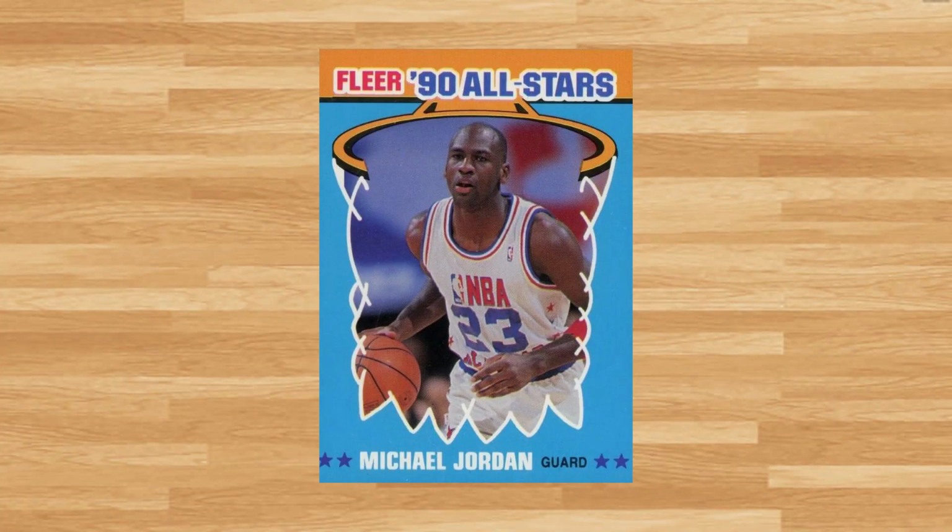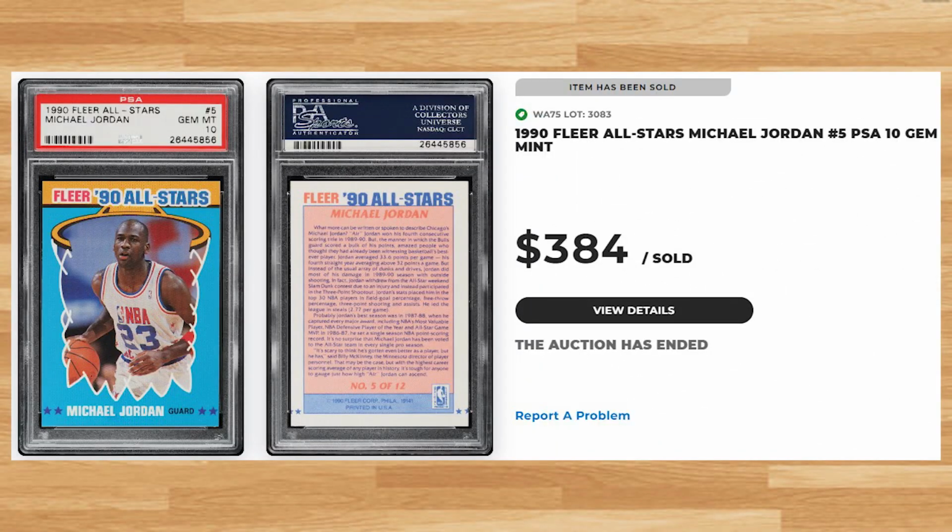Coming in at number 3 is this 1990 Fleer All-Stars Michael Jordan, card number 5. This was a PSA 10, and it also sold for $384. This is about what a PSA 10 of this Jordan has been going for dating back to April. Graded over 13,000 times by PSA, this card is a pop of 652 in a PSA 10.